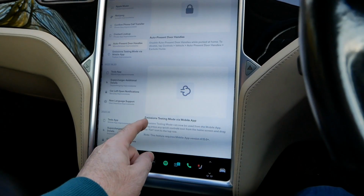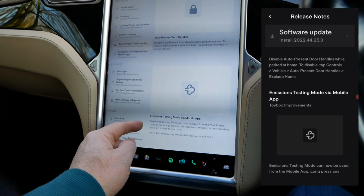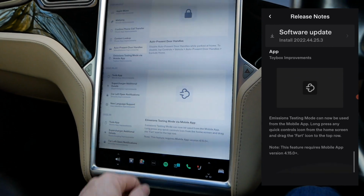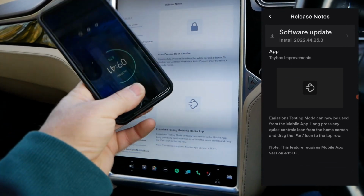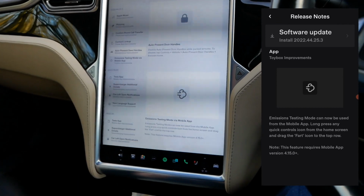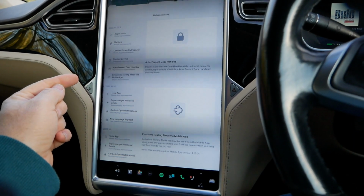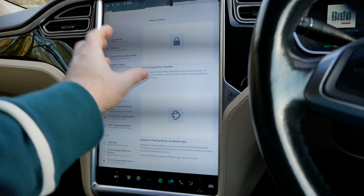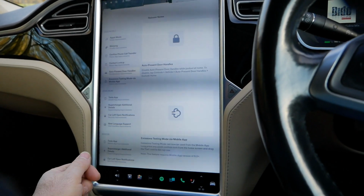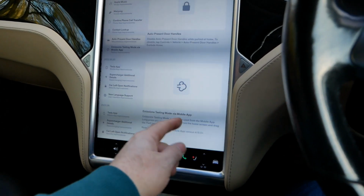And then the final thing is emissions testing while at home. This is basically fart mode. And you can activate that from the mobile app on your phone. I had a quick look at this. I don't think you can do that on this car. That seems to be something that's more applicable to the Model 3 and Model Y. But usually when that's the case, they hide it from this, and it doesn't tell you you've got that function. And it did look like I've got the latest app.